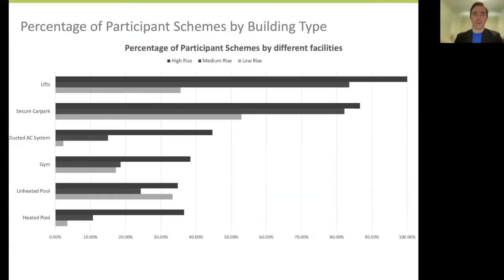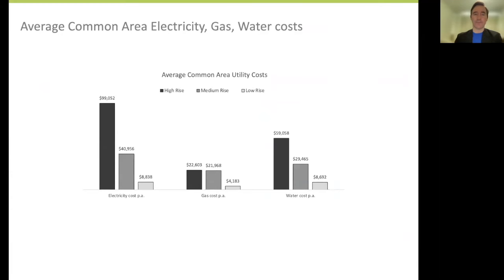The first graph here basically shows us that high-rise buildings have more facilities in them that consume energy than medium-rise or low-rise. In this graph, we're looking at the average common area electricity, gas, and water costs by high-rise, medium-rise, or low-rise buildings. And the results here are pretty much as we would expect. High-rise buildings have the highest electricity costs compared with the other building types.